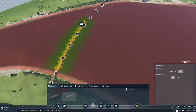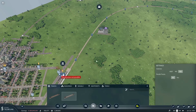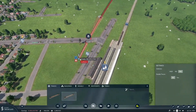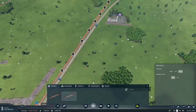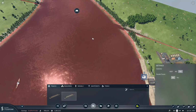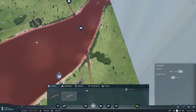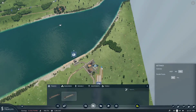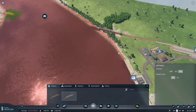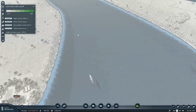Now, one thing that we're going to need to do, and I learned this through a lot of tedious effort during my first playthrough, is this is going to do very weird things. Interesting. Like, for some reason, this is a really hard crossing for this game to make. And I'm really not sure why. Like, the terrain is okay.